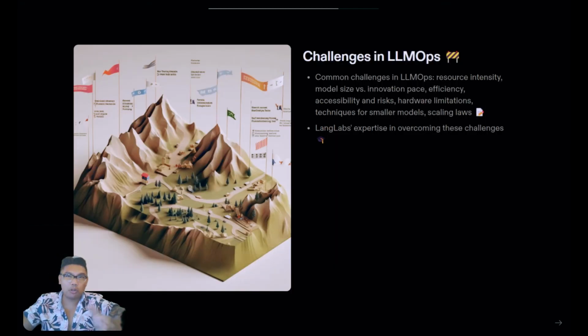Implementing large language models in production systems is not without its challenges. Here are some of the common issues faced. Resource intensity. Building larger language models requires significant computational resources, which are often beyond the reach of all but the most well-resourced AI labs. Model size versus innovation pace. The pace of innovation in the GPU chips used to run AI is lagging behind model size, meaning that we could soon face a brick wall beyond which scaling cannot plausibly go.